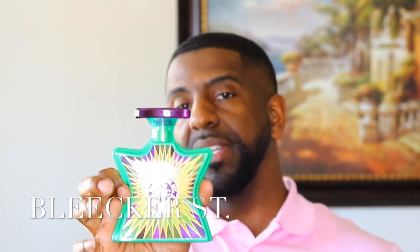The last fragrance on the list, no surprise, man. This is one of the best bottle presentations in the fragrance game, bar none. This is the Spring Monster. We're talking about Bond number 9, Bleecker Street. Definitely one of the most popular, if not the most popular scent from this lineup. Absolutely love this stuff, man.